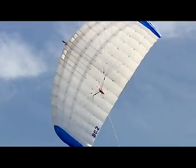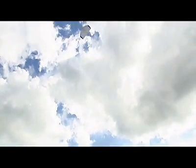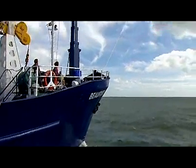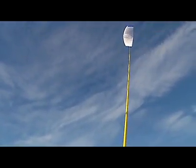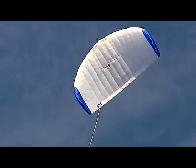The towing kite is made of high-strength and weatherproof textiles. The tethered flying SkySails can operate at altitudes between 100 and 300 meters, where stronger and more stable winds prevail. By means of dynamic flight maneuvers, for example the figure of 8, SkySails generate 2 to 3 times more power per square meter sail area than conventional sails. The tractive forces are transmitted to the ship via a highly tear-proof, high-tech synthetic rope.